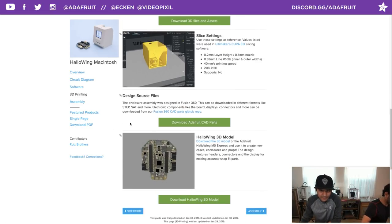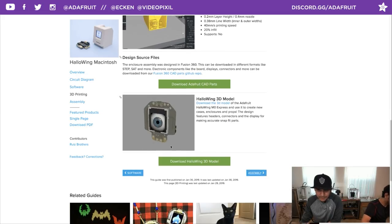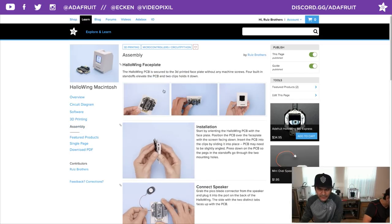As far as the HalloWing, the 3D model is available to download if you want to make some accurate parts, some snap fit parts. You can use any of our models. We have arcade buttons, we have lots of different feather boards, circuit playgrounds, all that sort of stuff is in our GitHub CAD parts repository. So go check that out. There you go. We're going to run through the assembly real quick.